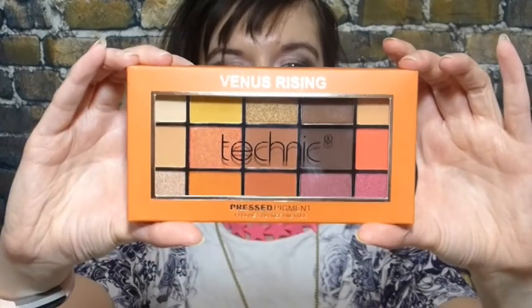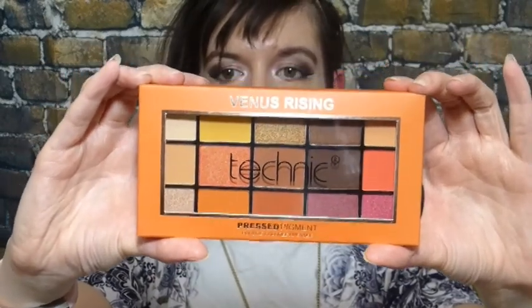Different tones of orange, browns, there's 1, 2, 3, 4, 6 shimmers, and 1, 2, 3, 4, 5, 6, 7, 8, 9 mattes. So you've got oranges, you've got pinks, you've got a slightly mustard tone, browns and a black. So that's the first one.